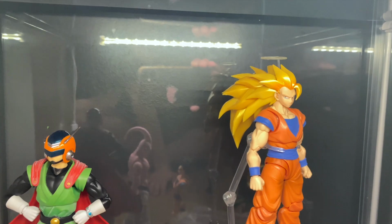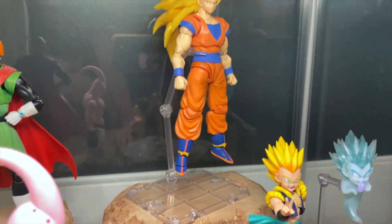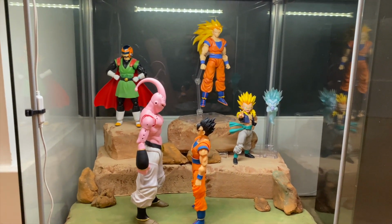So the hair seems a little bit dated. I don't love the shiny finish. I prefer how it looks here on Gotenks. But still a great figure, still 2.0 articulation. Of course, essential to any Buu Saga display, I think.